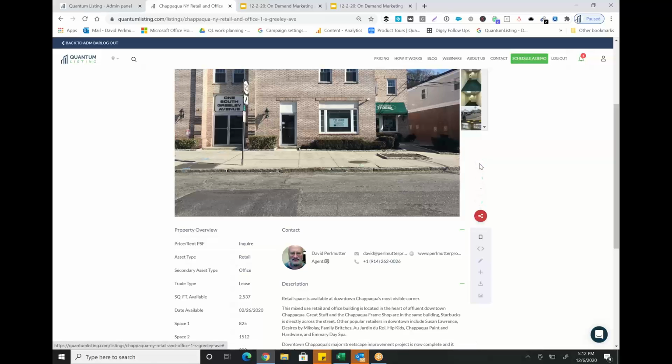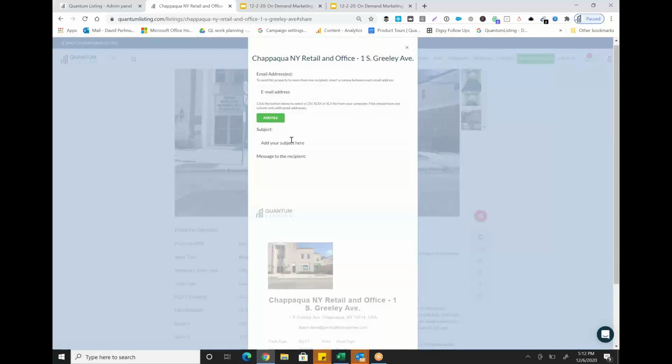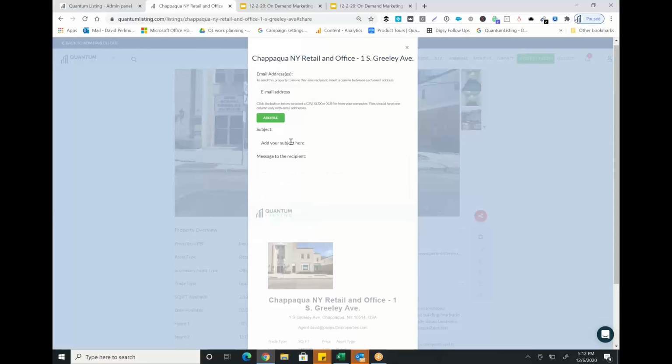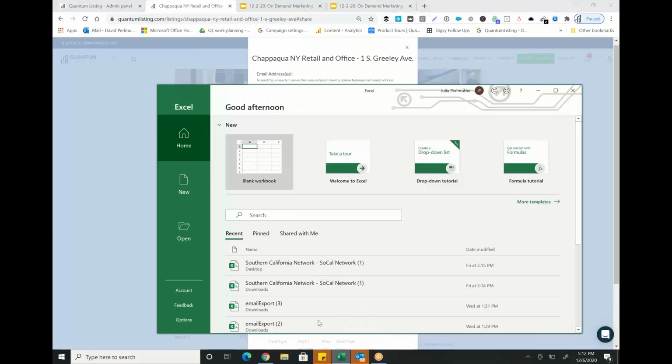So when you click email, you can do a couple of things. First and foremost, you can write the subject of your email. You can add a message. And then you can type in a couple of email addresses and separate them by commas. Or you can actually upload a CSV or an XLSX file. So I'm going to go ahead and do that right now. I'll show you how easy it is.